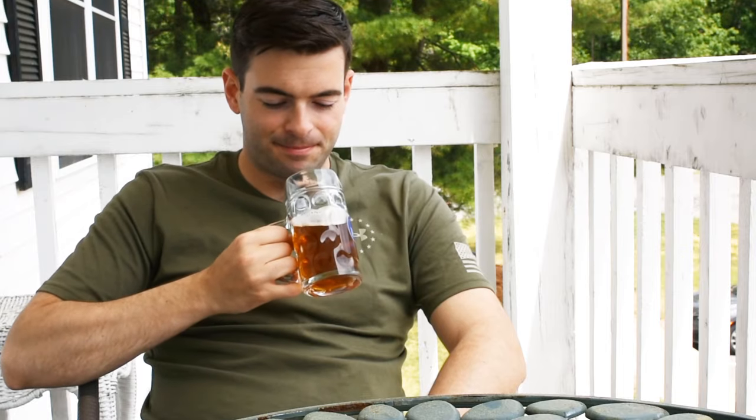It really does seem like this is something I might have ordered from the Hofbräuhaus or my local German beer garden. Like it's really just, it tastes authentic. It really just tastes bang on. And I'm really very satisfied with the way it came out.